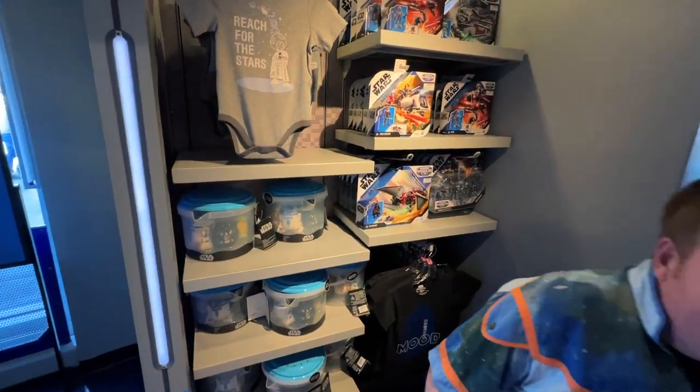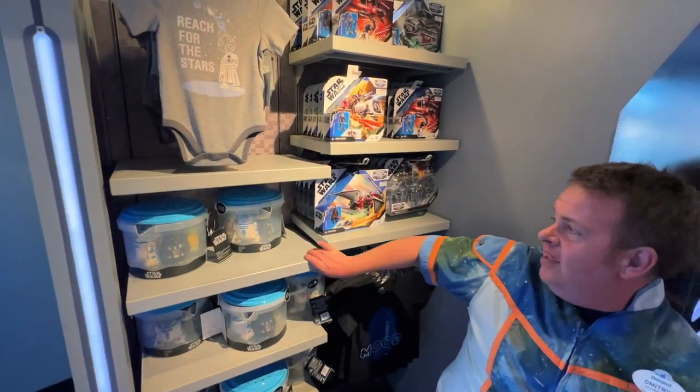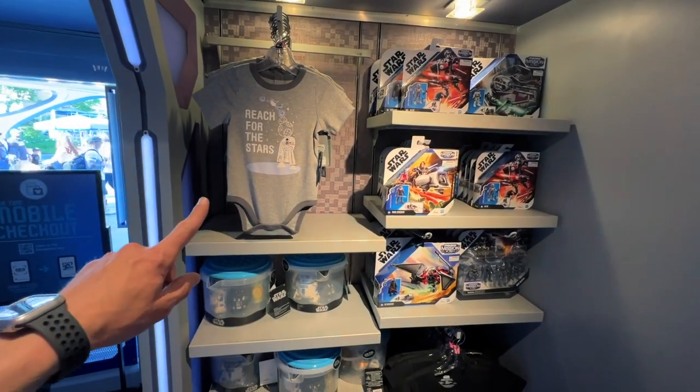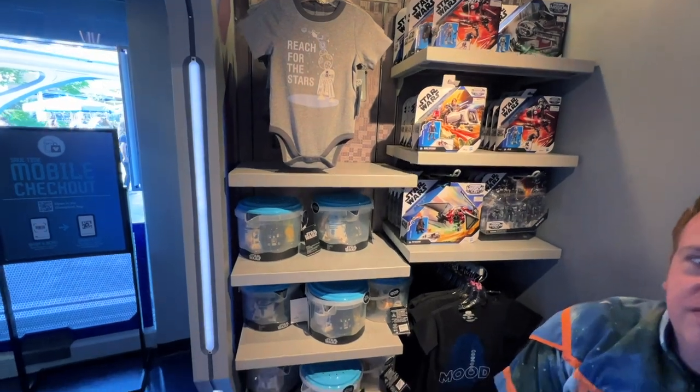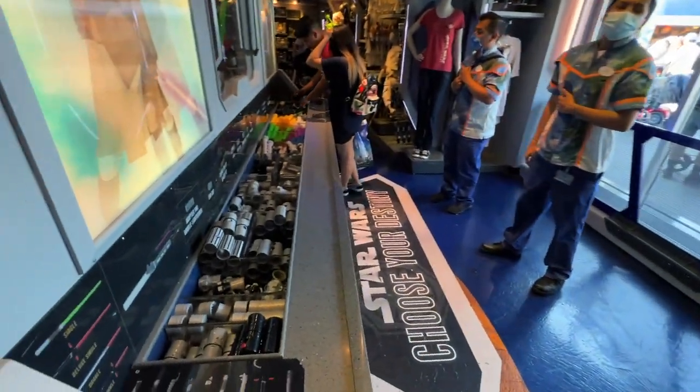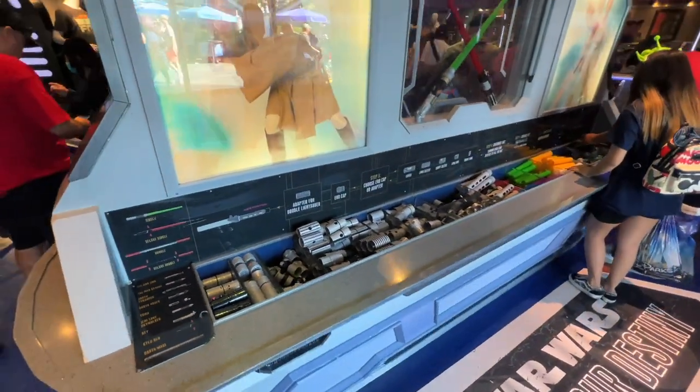We got Anakin, Kylo Ren, Obi-Wan. Legos, all the kids' clothing, right next to baby onesies. And some bath toys. That's kind of cool. Yeah, so you can take the dark side. Whoa.